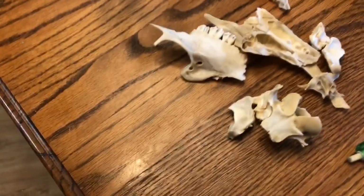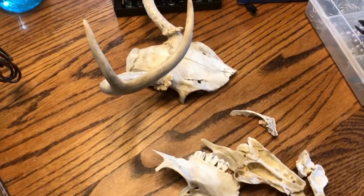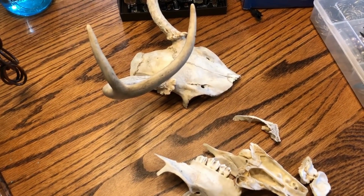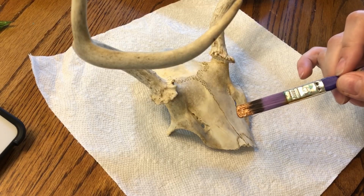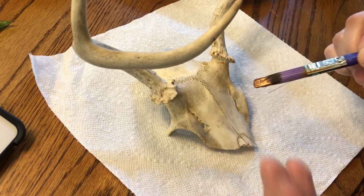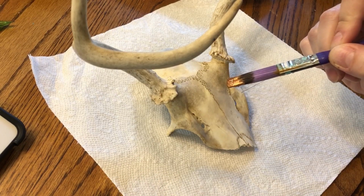In the end, I did have to break out the Dremel. I'm sure it is, but this is what it is, and we took it outside. I wore a face shield, and we cut it down, and now it fits on the skull. The skull fits on the head. Yeah, that. I just feel weird painting this beautiful skull. But let's do this.